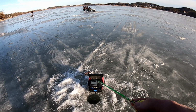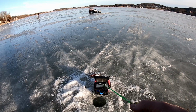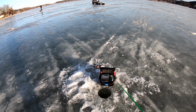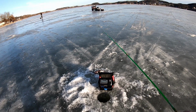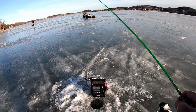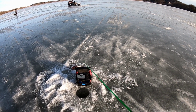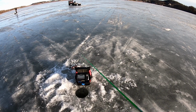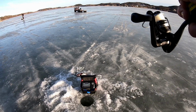Using my Radcliffe Customs 4-foot quad rod. It's a 4-foot noodle rod, and this 4-foot rod allows me to work all the way up and down the water column, even in like 15 feet like we are now. And I can play these fish. They're so aggressive and they chase it down. So having this longer rod allows me to just work it up and down.